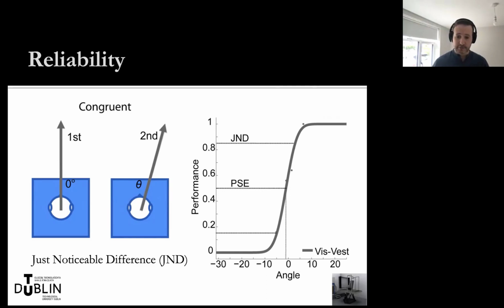Sometimes things are labeled as they should be, sometimes they're not. The JND, which is my measure of reliability, is also indicative of what the slope of the curve is, of the sigmoid. So the steeper the slope, the more accurate people are. The more shallow the slope, the less accurate. And so that's our measure of reliability, how good you are at the task.